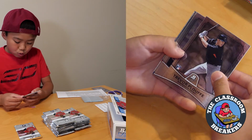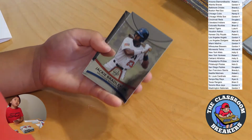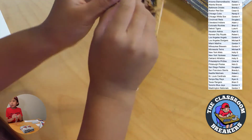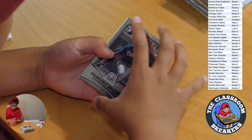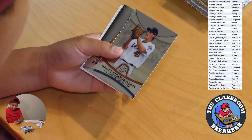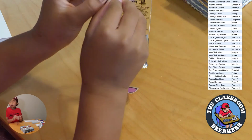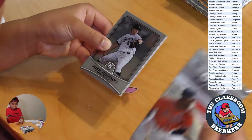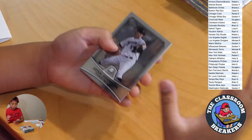Trevor Plouffe. Alex Rodriguez. Daniel Nava. Jackie Bradley Jr. Plays for the Boston Red Sox. Kyle Gibson. I don't know how we do the USA ones, the National Collegiate Team for the USA. I'm not sure how we're going to do the others. Domonic Brown, Brad Lincoln, Martin Prado, Brett Wallace, and Aroldis Chapman. I don't know the triples. It'll be the current team, but if no team, then something will happen.